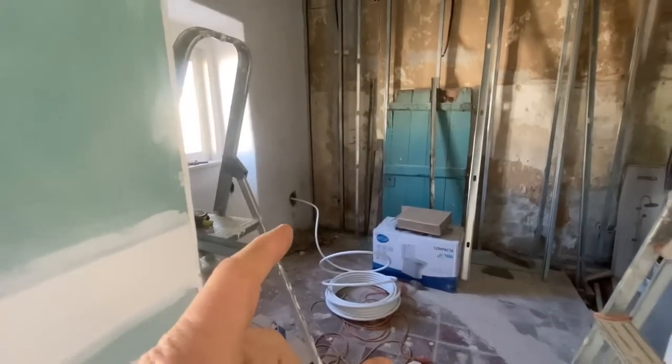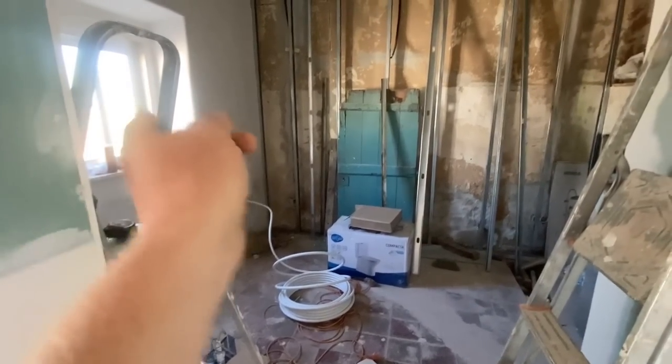And then work out where we're going with the plumbing here. I'm going to knock this hole out again and I'm going to have to fill that in. I was hoping to get through there, but like I said yesterday, I've had to go through here. It was just too difficult.